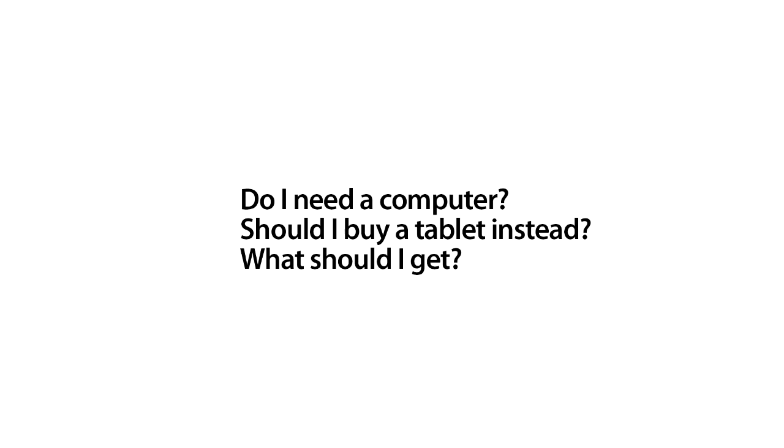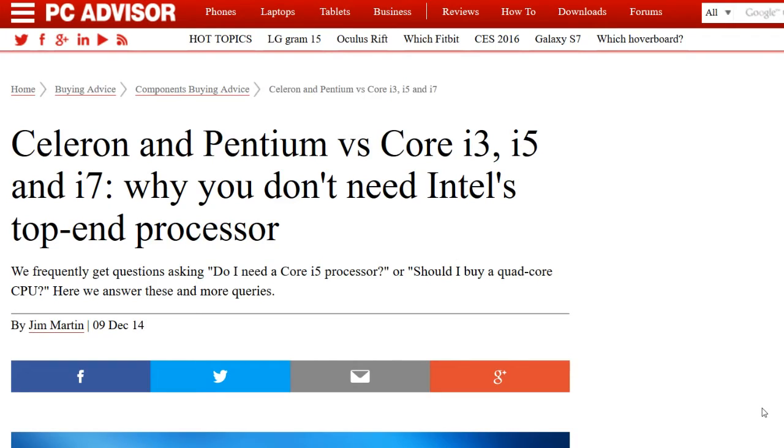We get this question probably 20 times a day. People say, well, what kind of computer should I buy? I'm in the market. I'm finally ready to upgrade this old Windows XP thing, and what should I get? Do I even need a computer? I see these people running around with these cell phones and these tablets and iPads and stuff. So do I really even need a computer?